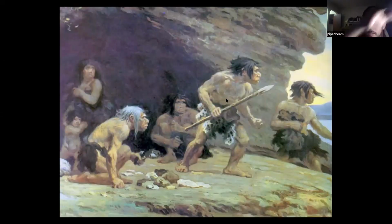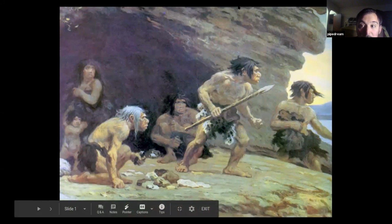And without further ado, let me switch to screen share. I think I'm screen sharing. No, there we go. Okay, let me turn off video because my light is bright. Hold on. Oh well, I'm just gonna turn this light off. Okay.